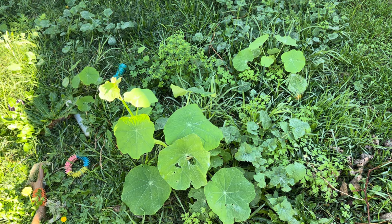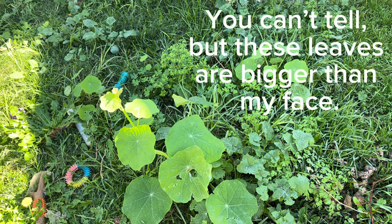They're just everywhere. Nasturtiums are just taking over my world.